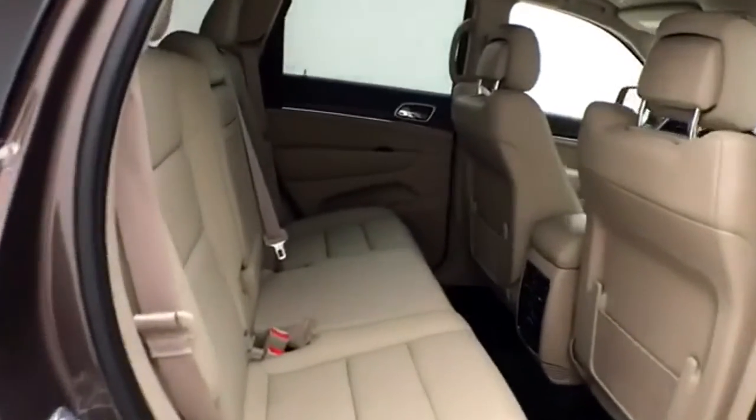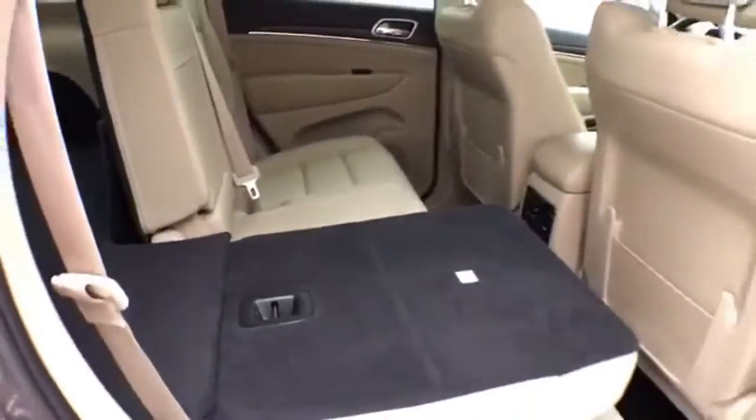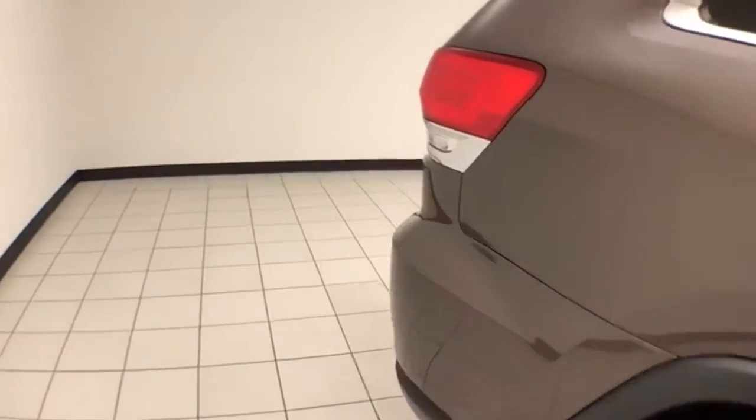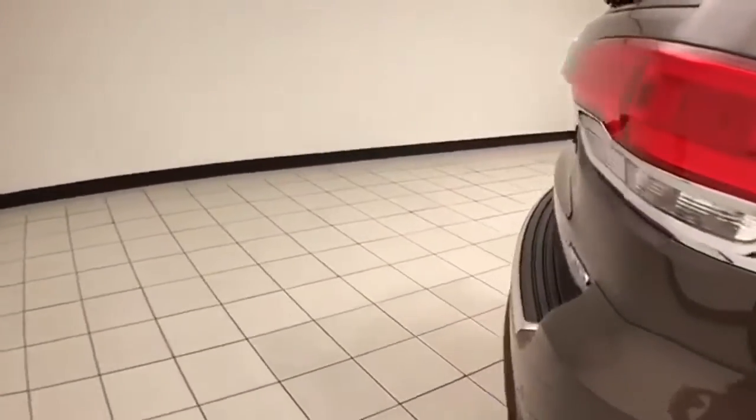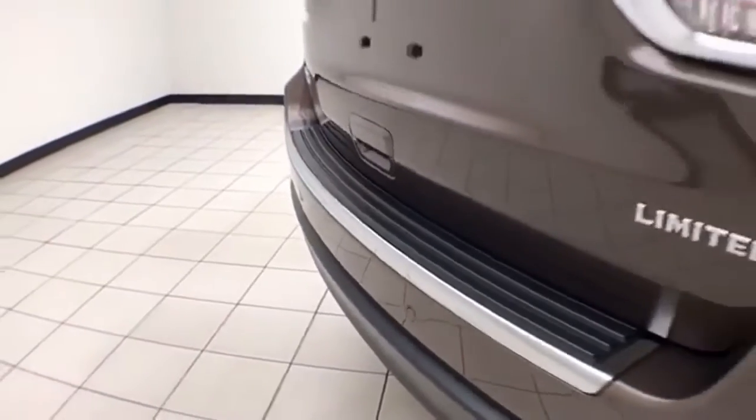Seats 5, leather interior. Rear outboard seats are also heated. Split seat back folds down to accommodate longer cargo items. It's a very safe vehicle with advanced safety features like blind spot monitoring, cross path detection, backup camera, and rear parking sensors.